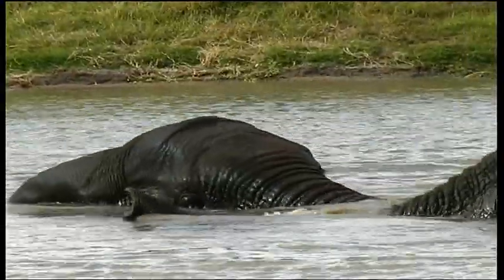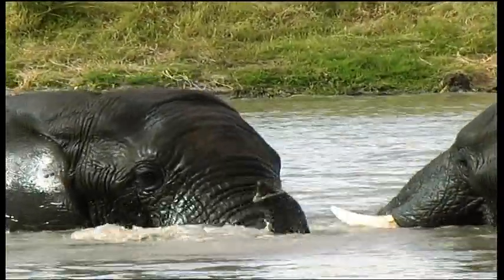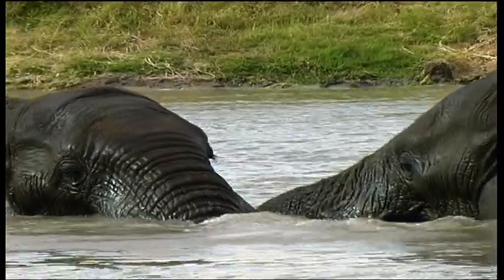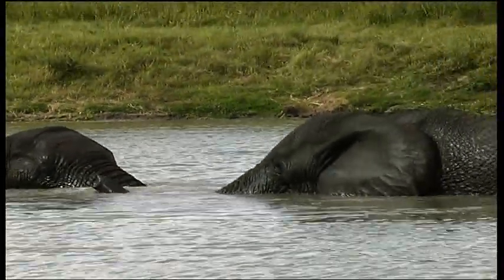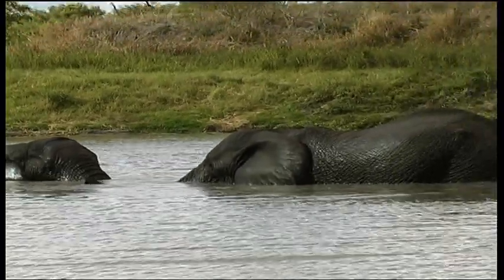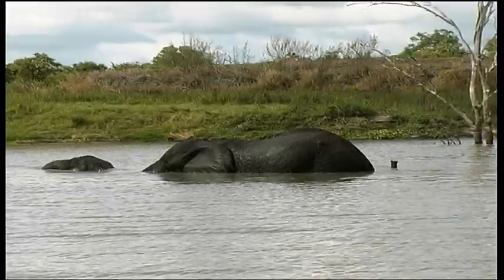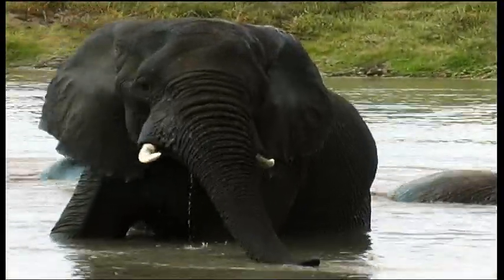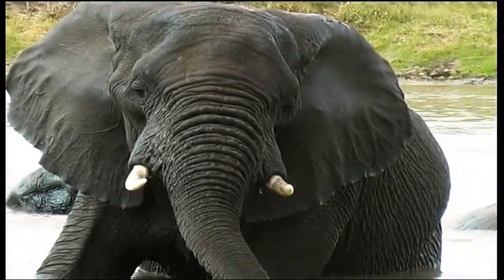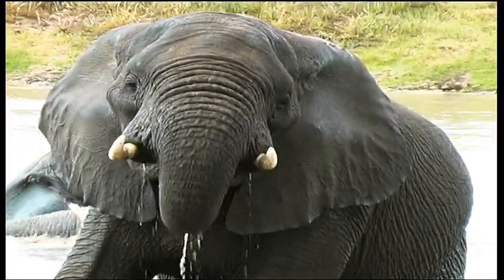Up to 9 liters of water is sucked into the trunk to in turn be piped into the mouth. Up to 100 liters of water are drunk during a visit to a waterhole. In arid times, elephants survive by digging into riverbeds with their tusks, so sucking up slowly oozing water in the deep sand. Elephants do not favor dirty water, and they prefer to wait for muddy drinking water to settle. These holes are jealously guarded by all elephants.